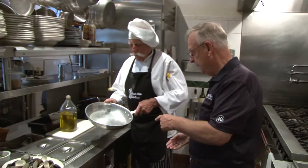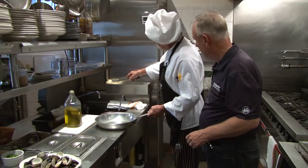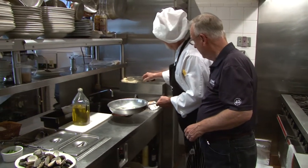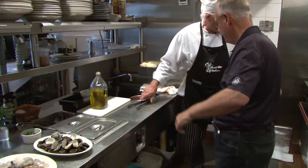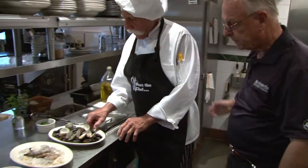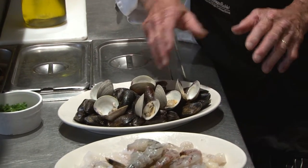Okay. In this pan here, I have a little bit of olive oil, and we're going to hit this with some garlic. I like that idea. Tell us the ingredients. While this is browning up, over here we have some PEI mussels. Prince Edward Island mussels. Those are the best. They're never sandy.